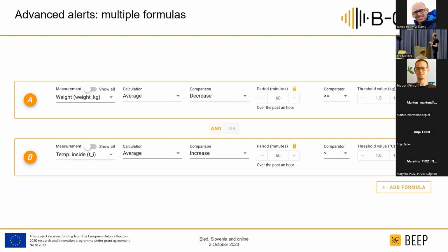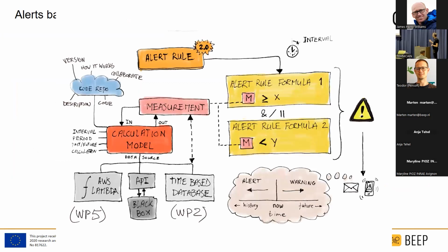And in extent to these multiple formulas, we also created the way to actually include the research that has been done into the Beep platform. And I will take you a little bit along this complex picture. The alert rule 2.0, we've called it now, is actually an alert rule that does the same as the former alert rule. It evaluates formulas. And the difference is that it now can evaluate multiple formulas.